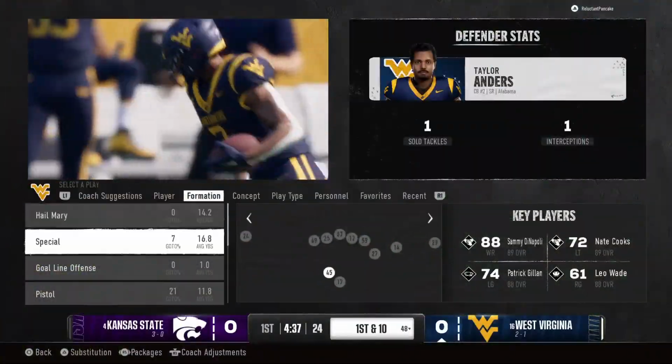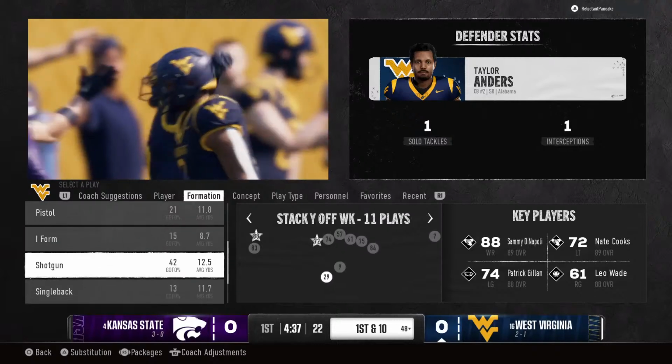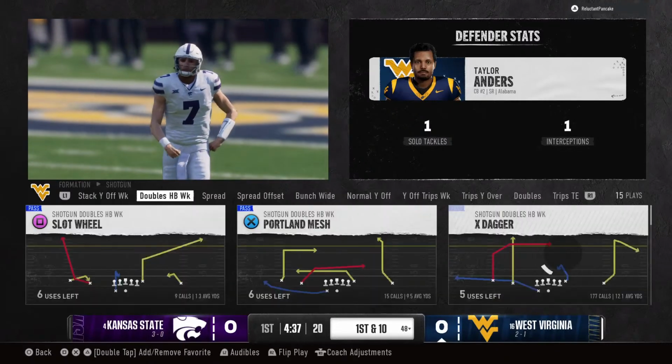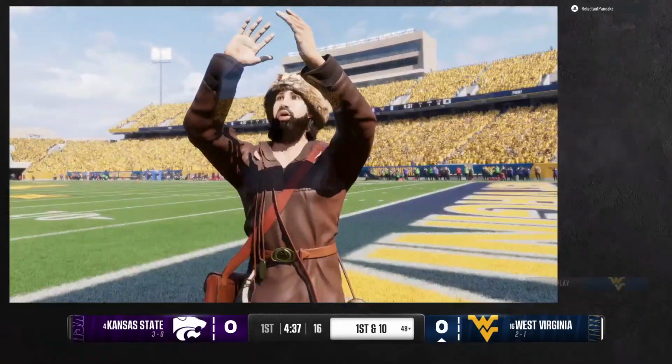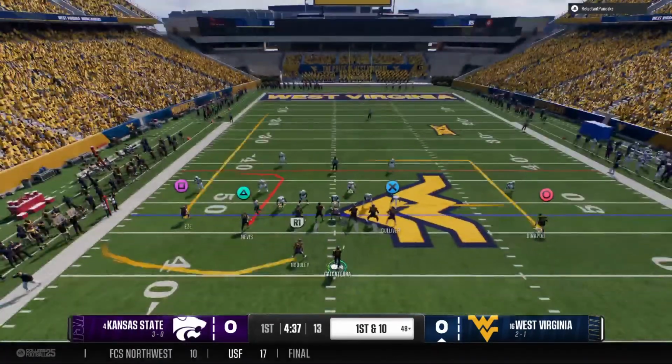Chris, it feels like to me the offense is being really cautious. The defenders are just sitting back there almost playing backyard football, knowing the offense is being a little bit more conservative. Eyes on the football, stepped in front of it, and makes the pick.